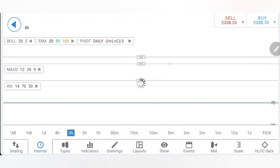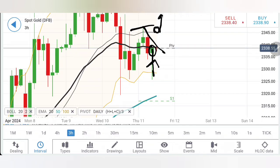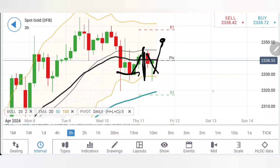RSI is flat. On the 3 hour chart, similar observation. Look at the preceding candle, it comes with a bigger tail and a greener body, and thus even if you see it staying above 2344-2346, you can expect that it is trying to reverse and rise. Yes, the possibility exists. If you divide this into two, you will find that a symmetrical formation is done, and from here a rise can be expected.